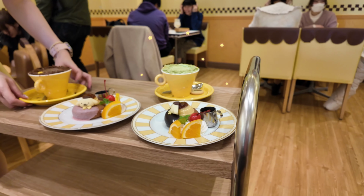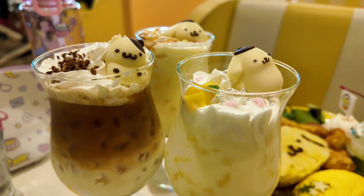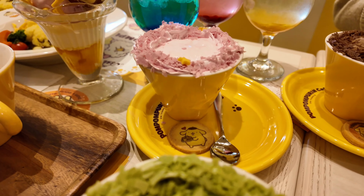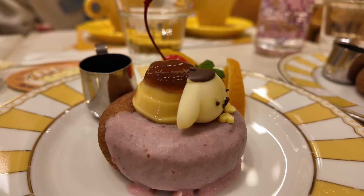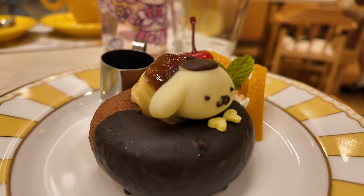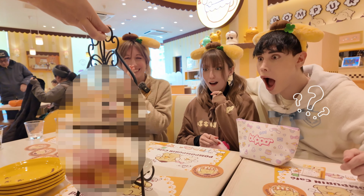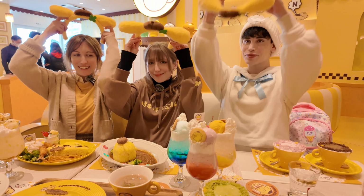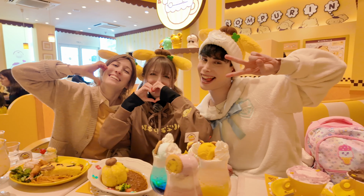So the three of us set out to eat everything on the menu. There were 5 entrees, 3 dessert iced lattes, an ice cream parfait, 3 ice cream sodas, 3 dessert hot lattes, and 2 donuts with pudding. There is also one more special item that we'll save for later. And of course, Pompompurin ears are a must.